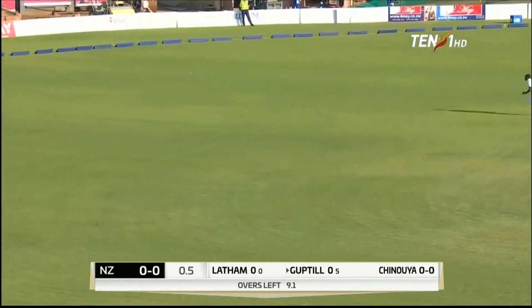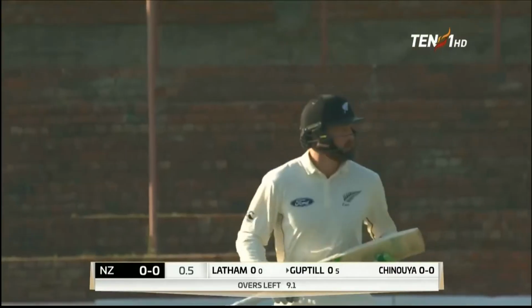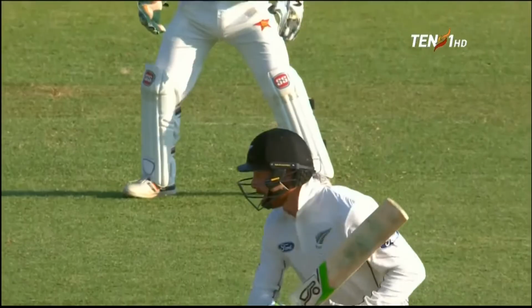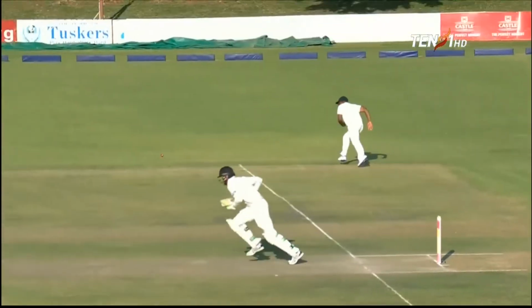He's away now. Punching that one square, that'll get to the boundary and be the first one of the innings. Back of a length, it sits up pretty nicely and he plays it late, right under his eyes, so he can pick the gap through the offside, nice and square through the wicket.